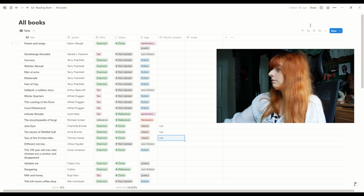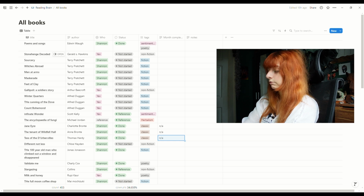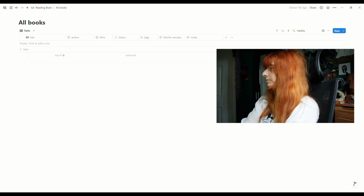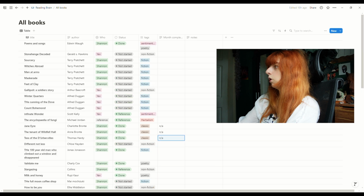And what I really love about Notion is the search function. It makes it so much easier when you have 400 items on a checklist. Being able to search it up really helps. So I can search by tag, if I could spell. I could search by tag, everything in the herbalism tag. So that's also why that's there. It's something that I'm more likely to search up.